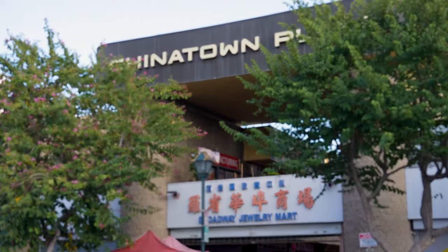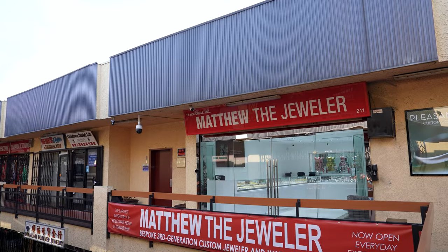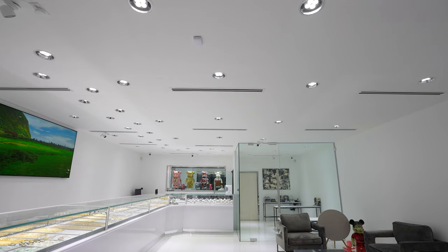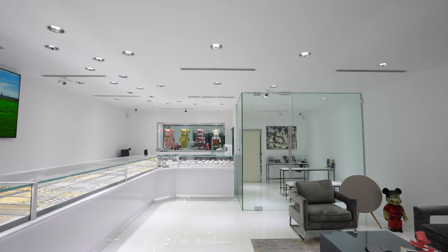A third generation custom jeweler and watch dealer. So my family's been doing this for almost about 35 years now. I'm like the one executing people's visions. My bread and butter, I'll be honest, is gonna be custom pieces as well as luxury Swiss watches. So anything from Rolex, AP, Patek, Vacheron, or Richard Mille, it's all within my realm.